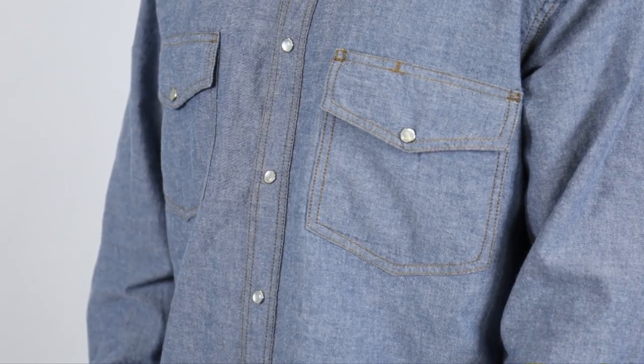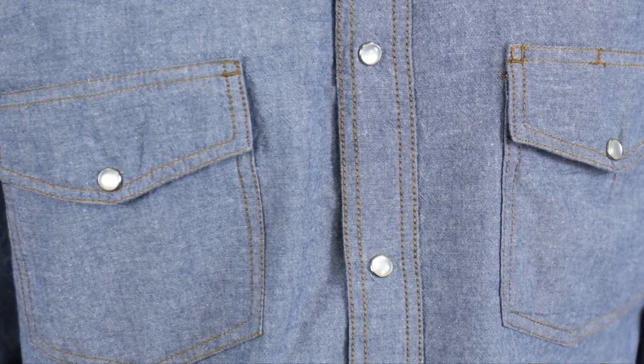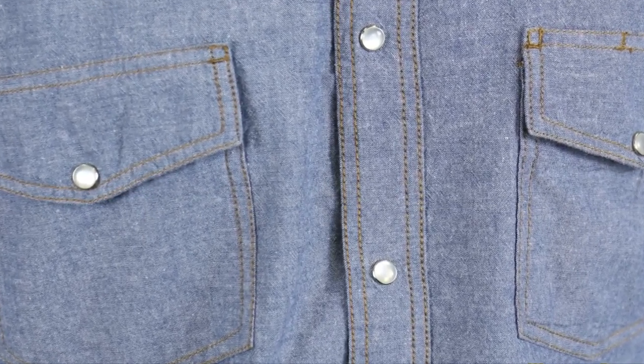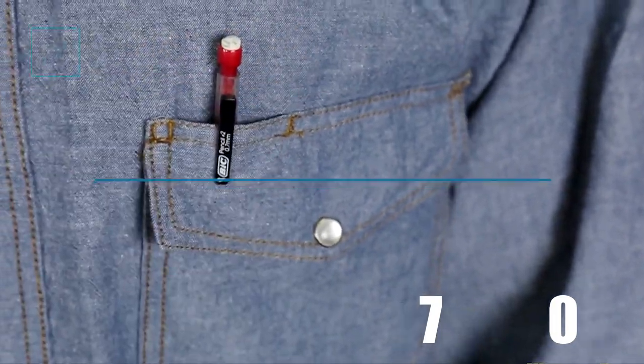Although the 9-ounce cotton denim fabric isn't really suited for summer, it'll still work great for the other three seasons. This shirt carries a price tag of anywhere from $27 to $30.